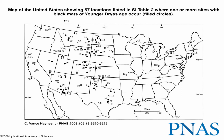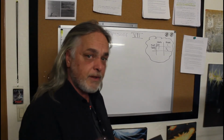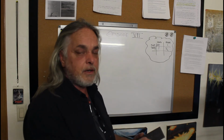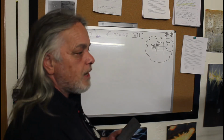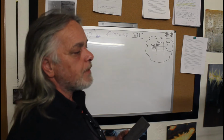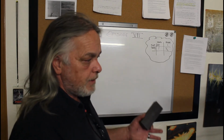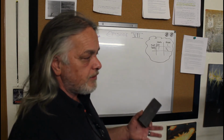All this charcoal was there underwater, and they keep finding these black mat layers. Where do they find them? They find them at the Clovis era archaeological sites where there was civilization. Okay, now we look at the map. So I'm looking at this map and I'm going, what the hell? It seems to me that they're all congregated in a band. And that band is running north to south.